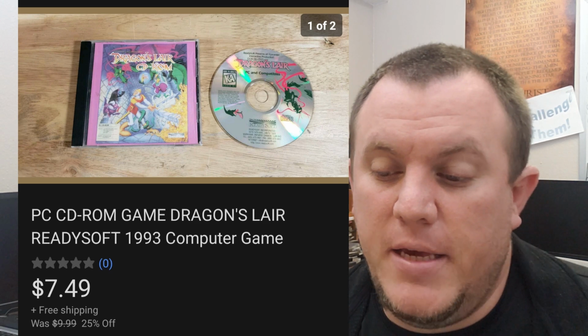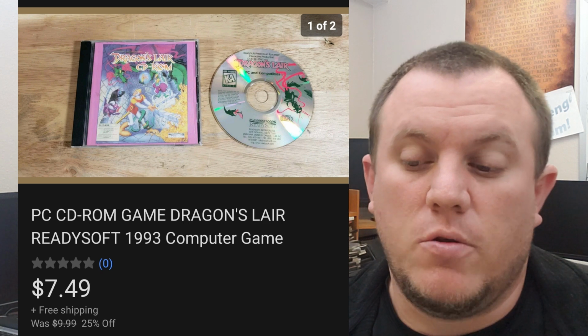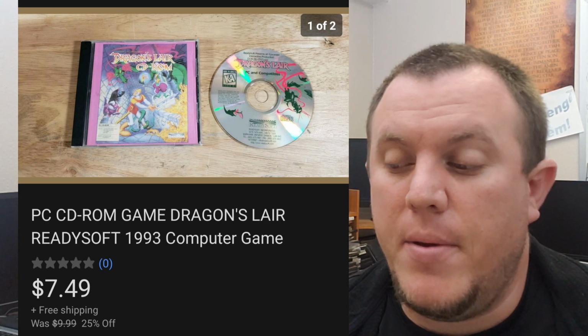Here's a Dragon's Lair PC game, sold for $7.49. This was on a big sale, 25% off, and it sold for $7.50. Happy to get that one out of here.